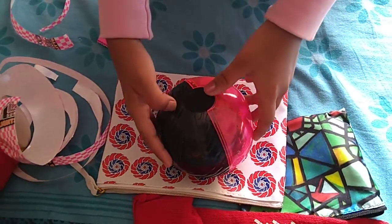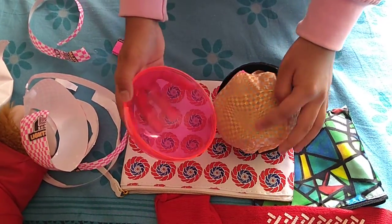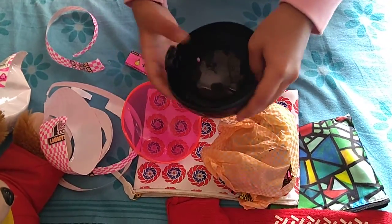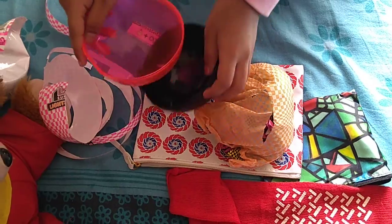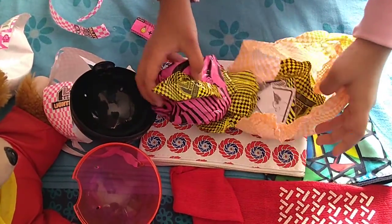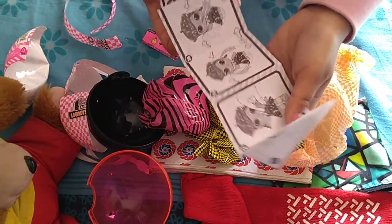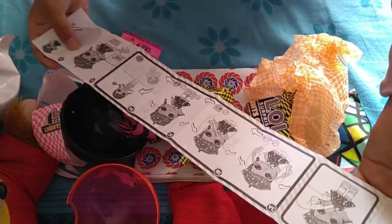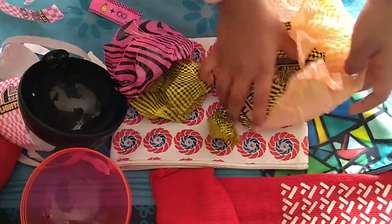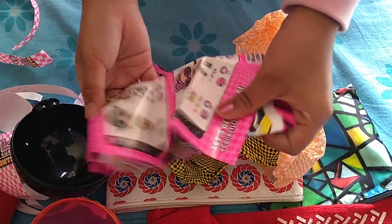Ooh, I love this pink and black. It's kind of my favorite color match now. Ooh, did you see how this opened? Wow. So beautiful, guys. Okay, now let me open this. There's a card here. Ooh. Okay. Oh, what is it? Okay. Here, let me see what is inside here.